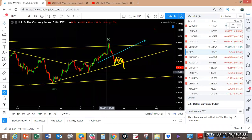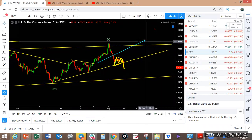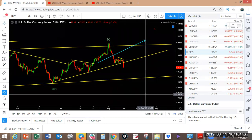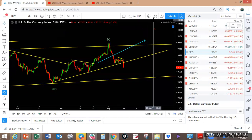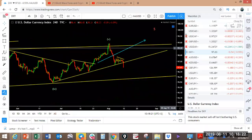Okay, so the DXY is already out of its triangle, so the euro should follow in the next week. Okay. Right, so let's go through the rest. All very clear structures. As you can see there, let's have a look.